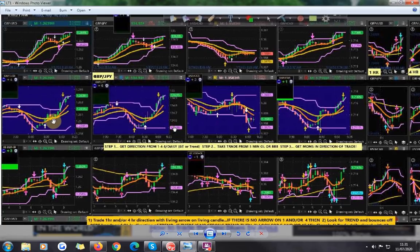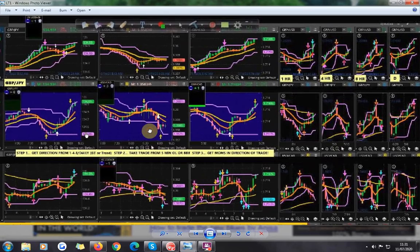Okay, and this was a major trade for me. Took multiple entries up, going up here. Right, so basically for me the bias was up, this was going to there, and even if a 4-hour blue appeared, the 4-hour blue wouldn't work unless it got help on other time frames.